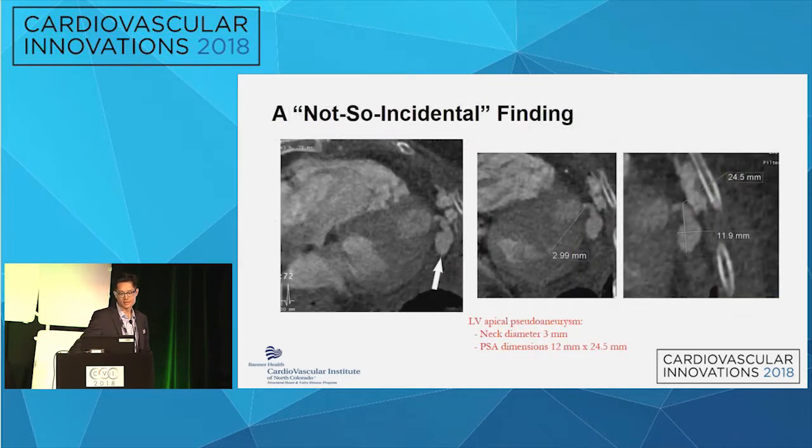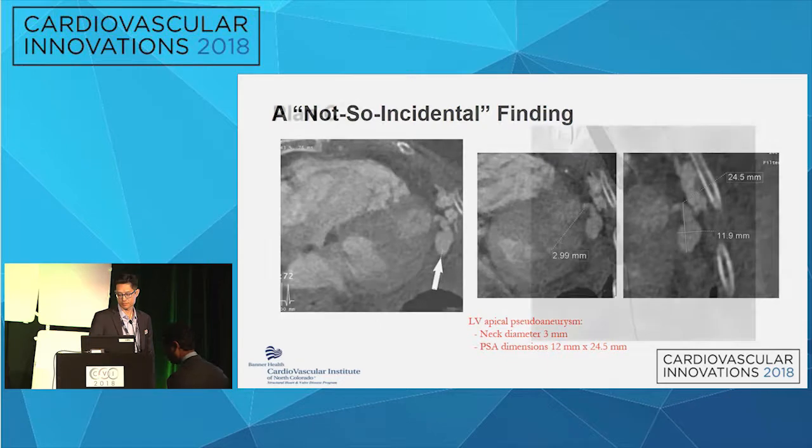However, we had this not so incidental finding on that repeat CT to look at her subclavians, where our cardiac radiologist called us down and said, you may want to come and see this. And we took a look at it and said, well, that's not good. So there was a pretty prominent LV apical pseudoaneurysm that had formed in the few weeks since our index procedure, coming right from the site that was accessed with the needles. And it measured a neck of about 3 millimeters with pseudoaneurysm dimensions of 12 by 24 millimeters. So not a small pseudoaneurysm by any means.